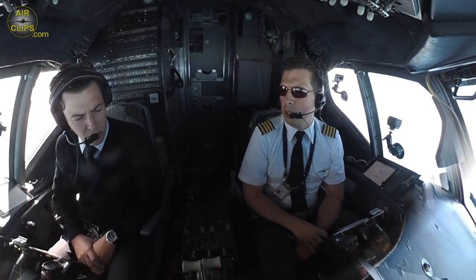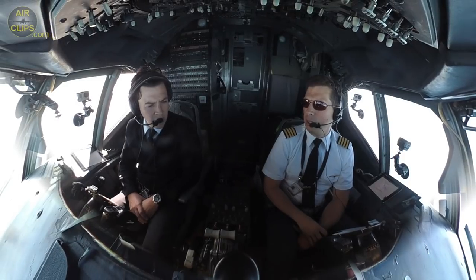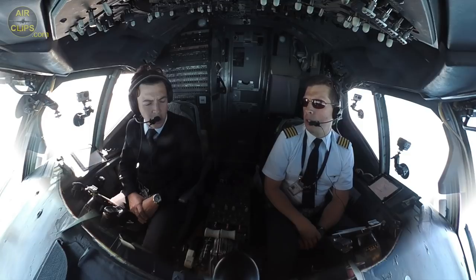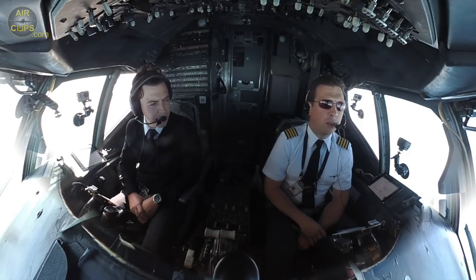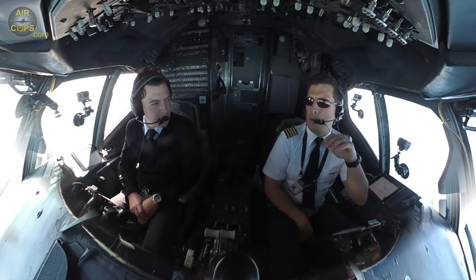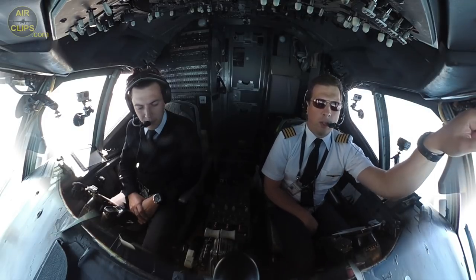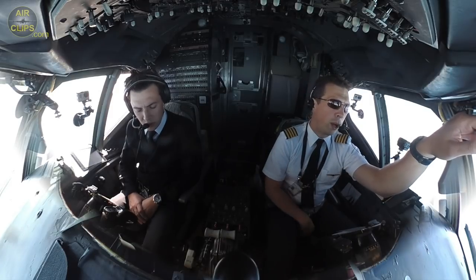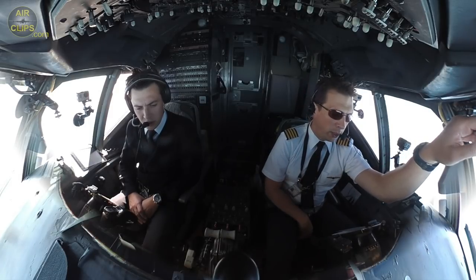What duty time should we have today? We should be there around 7 p.m., so around 13 hours, if everything goes well. Not bad, we're used to that, but when you're doing that 3-4 times a week, it's tough. We need to respect our flight time and duty time during the week also.